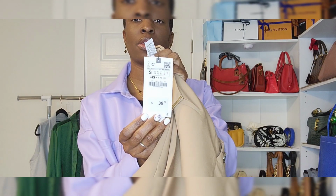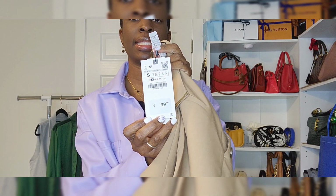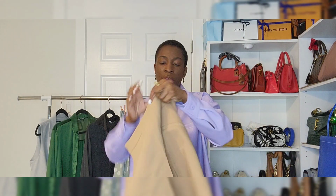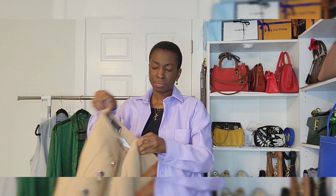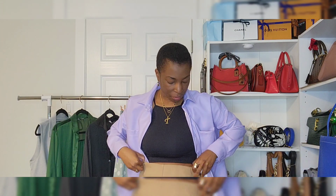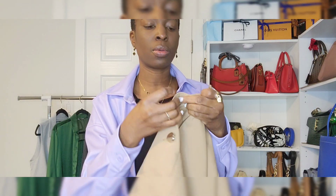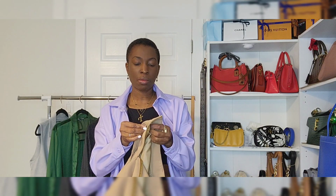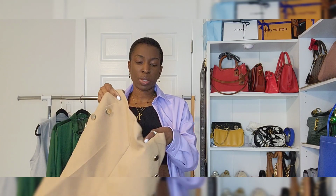This one was $39.90, so basically $40, and I got this in a size small. It is true to size. I love the fit of it. I love the buttons. The buttons down the side are actually true buttons, so you can unbutton it to access a pocket in there, but I wouldn't really do that, to be honest, because then that would defeat the style and the whole purpose of having those buttons there.